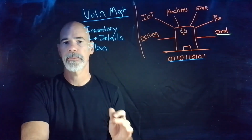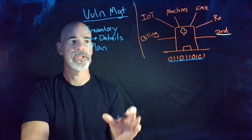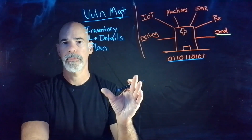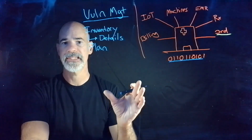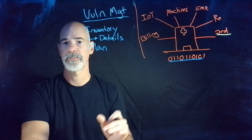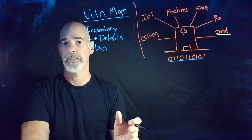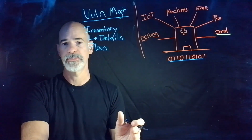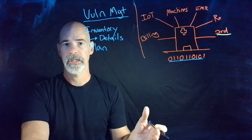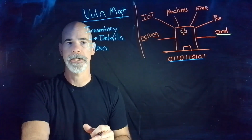So the plan to patch means that you need to coordinate downtime. You need to make sure that you know where those systems are, how they can be accessed. In some cases in the hospital system, you can't just push a patch over the network. You may actually have to walk up to the machine, let's say an MRI machine, put a USB drive into it, take the system down, patch the system, bring it back up, and make sure that it's actually working.